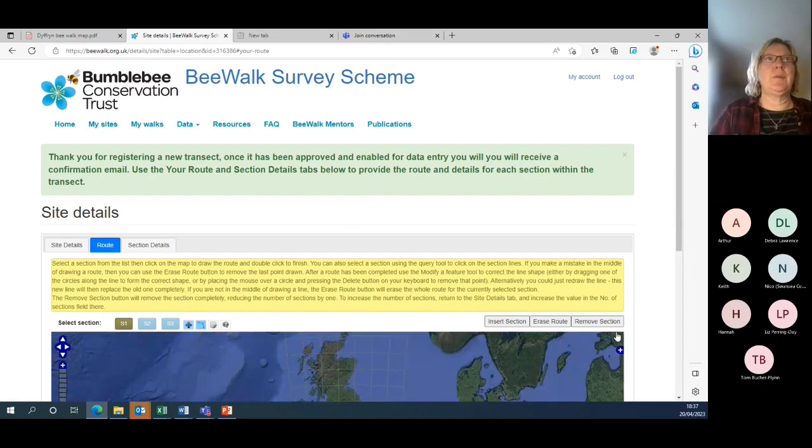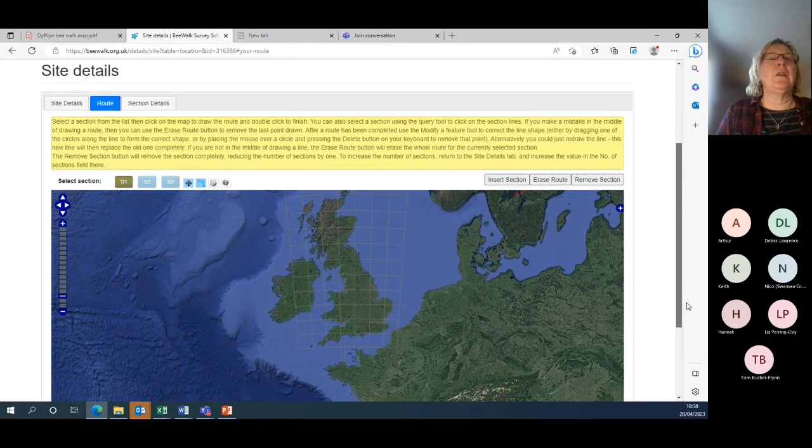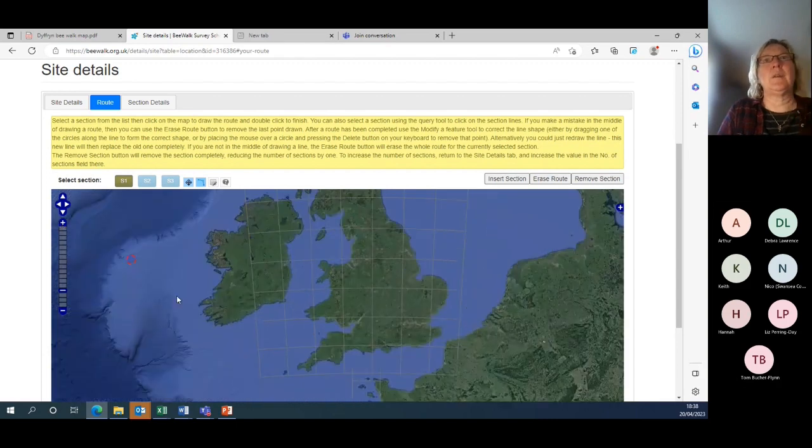And then it takes you. So we've done, if you look at these 3 tabs above the yellow box, we've got site details on the left. Then we've got route, and we're on route now. Oh, that's a new little box there. That's nice. Okay, it's being improved all the time. So the route, that's a bit annoying because when I've done this before, it's taken me straight to the bee walk. So that's a bit frustrating.